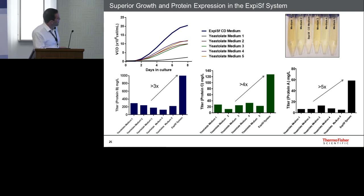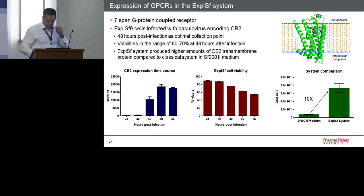And you can see a representation of the comparison to a panel of different insect media that are all yeastolate containing. So we've got very, very good growth of the cells compared to them. And just 3 proteins that we show here compared to all of the existing panel of yeastolate containing media versus the Expi-SF system for these 3 proteins: 3, 4, 5-fold improvements. Please visit our poster later to get more details on that.